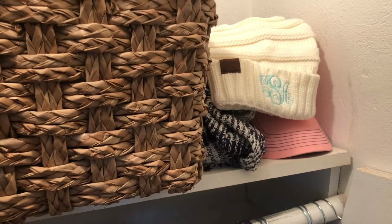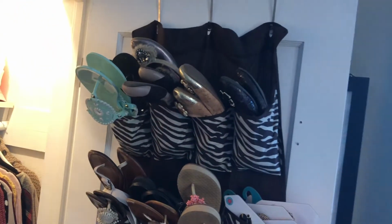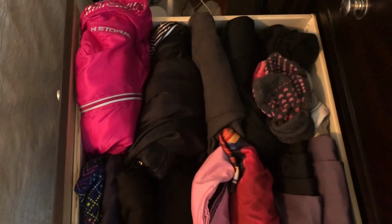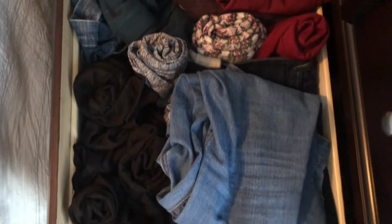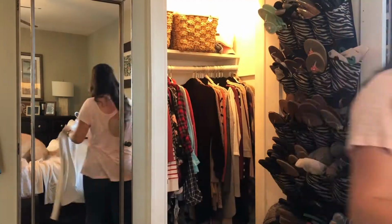So here's my closet before I started working on it. As you can see, I have a lot of clothes and shoes in this tiny closet. I have a lot of great organizational tools. It's just I jam-pack them with stuff. And here are some of my clothes drawers for my workout stuff, my pants, my pajamas, and t-shirts. All right, let's get this thing started.